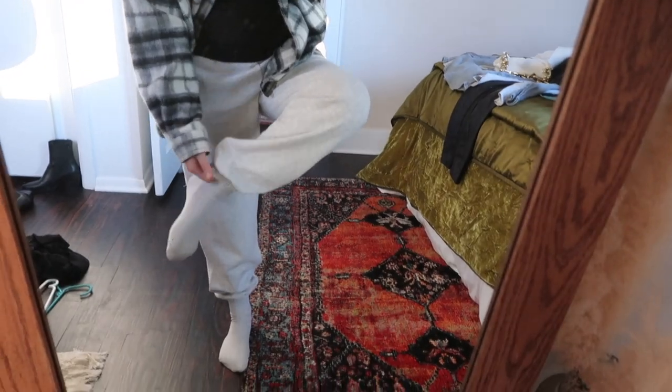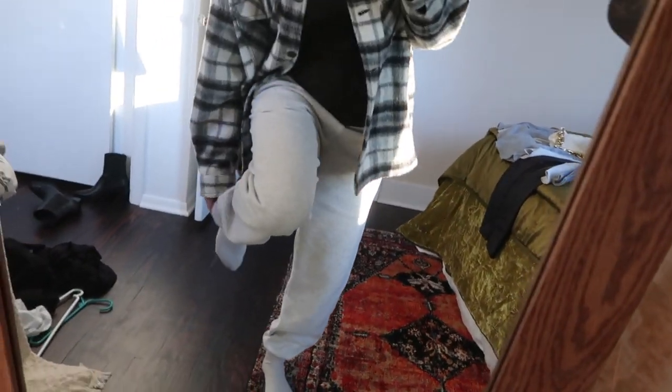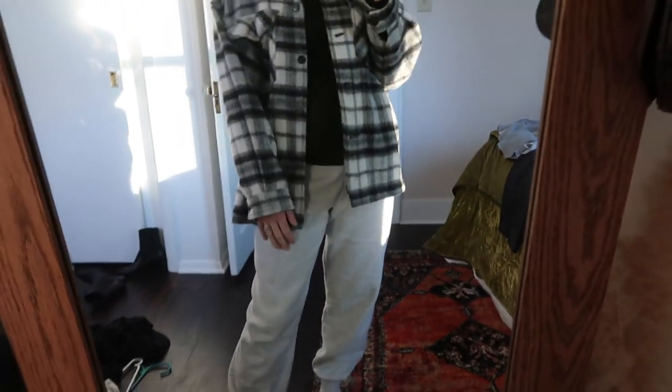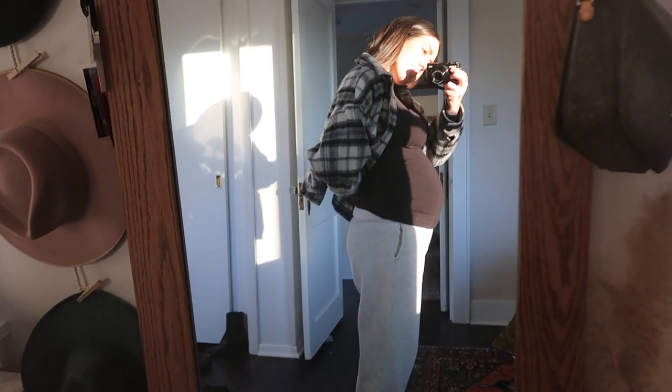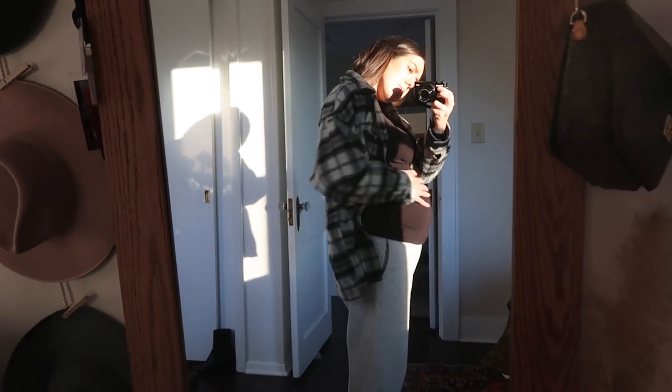Now I have to clean it up tomorrow. And then I'm just wearing a pair of sweats, and I'm gonna wear some Air Force Ones with this and call it a little cute cozy look, because I ain't trying to impress anybody. Just trying to show you guys my little bump. A little bump going on.